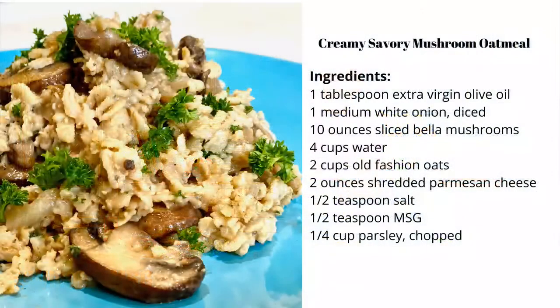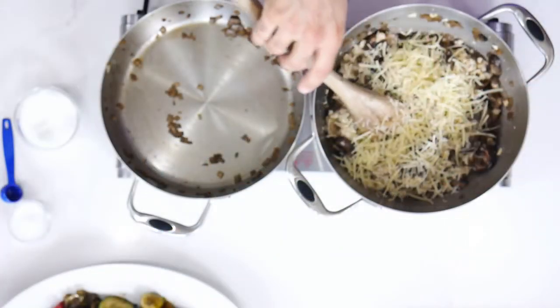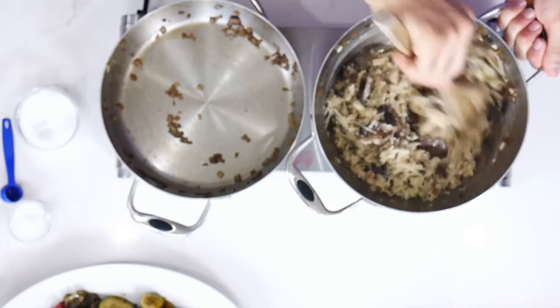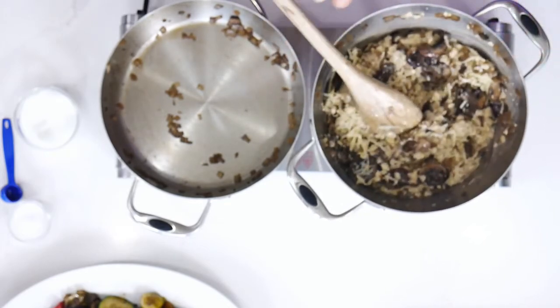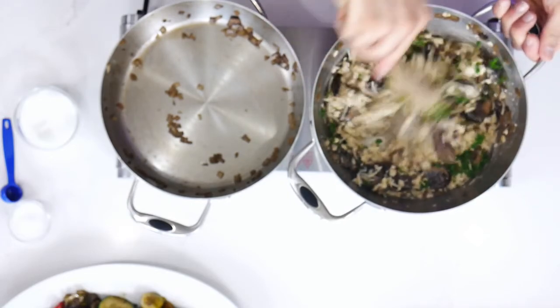So now, the last ingredient that I'm gonna add here that also is umami is Parmesan cheese. Yum. This dish is like a risotto oats. It's called creamy savory oats. Quite delicious. I really love this dish. I made it last week and my entire house was eating it like there was no tomorrow. All right, so then I'm gonna sprinkle a bit of parsley in here to add a little more flavor.